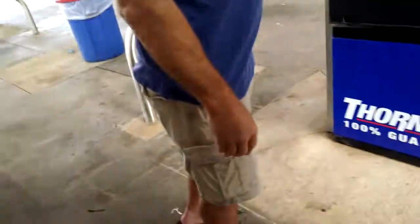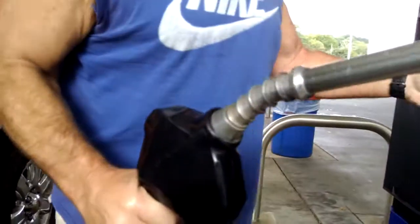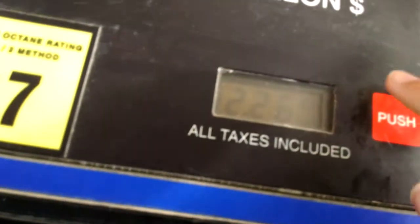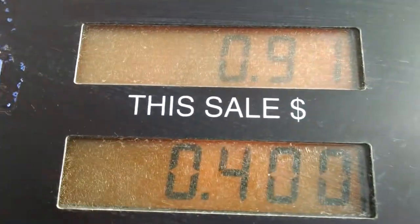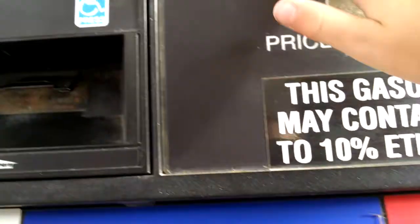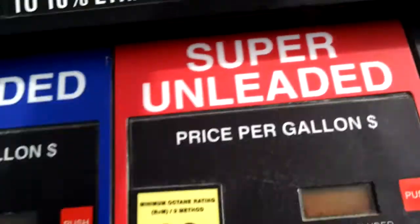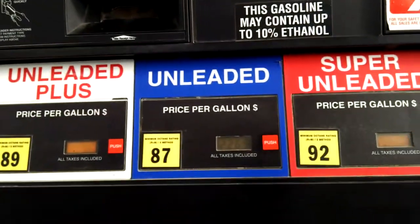Okay, my talking might be a little muffled because I have a mask on now. So, gas tank, then we tap 87. Now this stuff goes up. Let's clean it off a little bit. Pump 7. So we always do unleaded, since it's the lowest one.